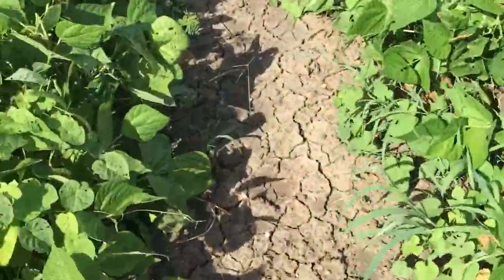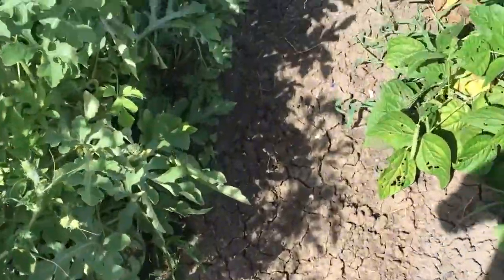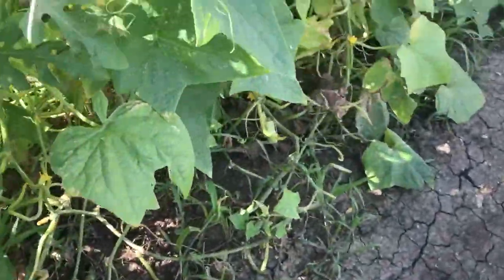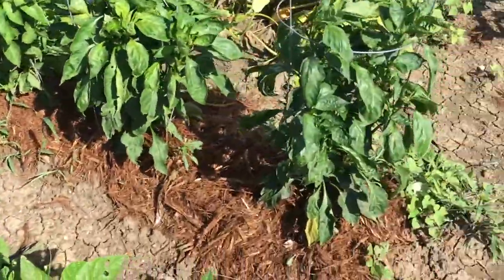So, anyway, although it looks quite dry, it's not. As I walk in this dirt, it does sink. And we may get a little bit more rain. That Tropical Storm Cindy, I believe, is down on the Gulf Coast, and it may sling something up our way, so we're going to be watching that.